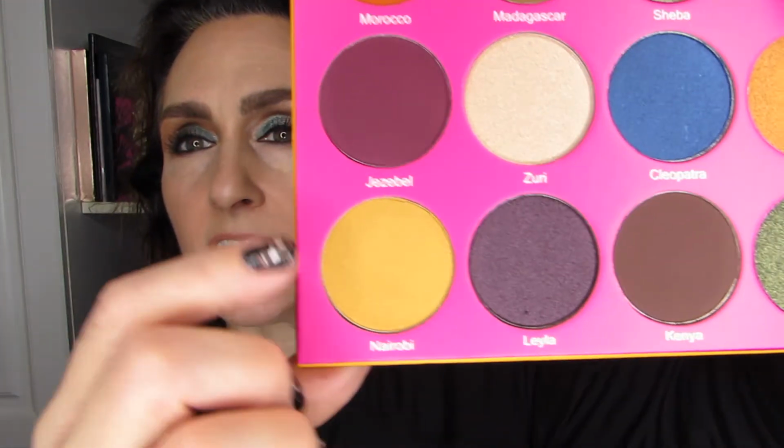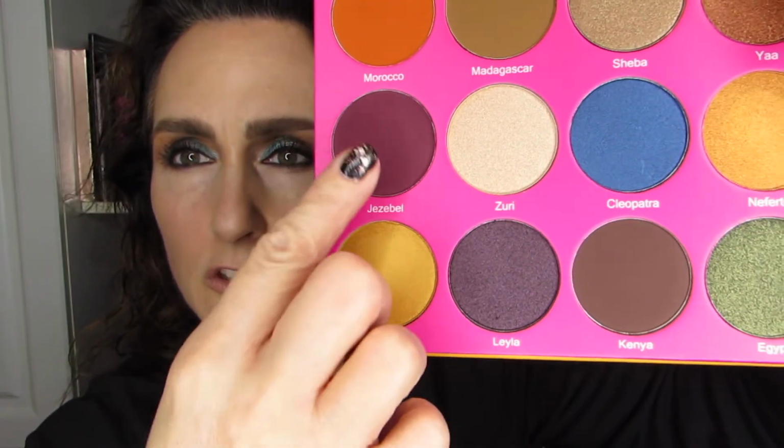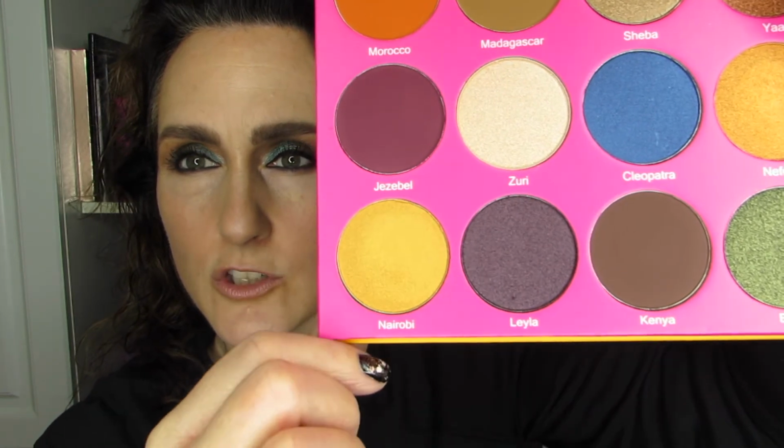There's not a single color in this palette that I don't like. And I cannot wait to use this burgundy purplish color with this Nairobi gold. Look at that, right? Actually, this whole quad right here would look so good together. So you will definitely see this Nubian 2 show up on this channel sooner than later.